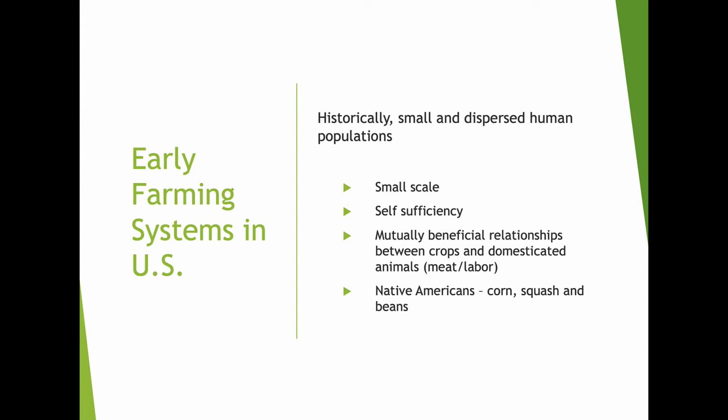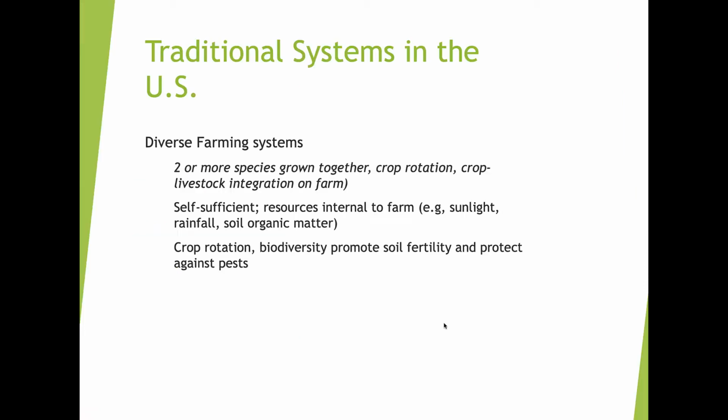So I think it's kind of interesting how some of these native cultures probably didn't know about amino acids, but they just knew when they ate these certain foods together, those communities or people thrived and survived. But we consider that the Three Sisters.